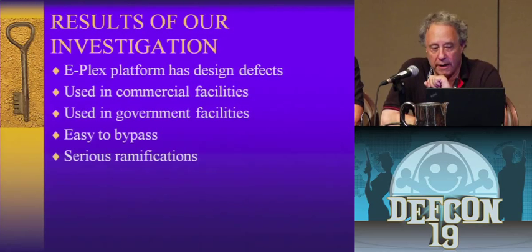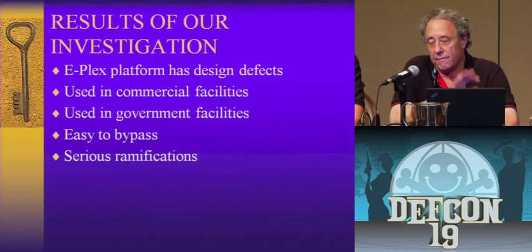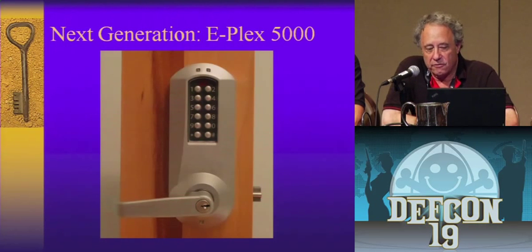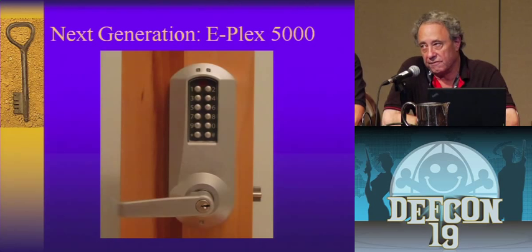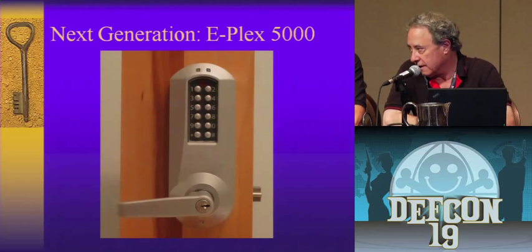And because the pleadings were amended a couple weeks later from the mechanical lock to also add the CABA electronic lock. So now we have their new generation called the E-Plex, and this is the 5000 series, which is a very heavy duty, very, very nice piece of work. It's a push button lock, it's got a lever handle with a bypass cylinder in it. It's programmable. Toby, talk about it for 2 minutes.